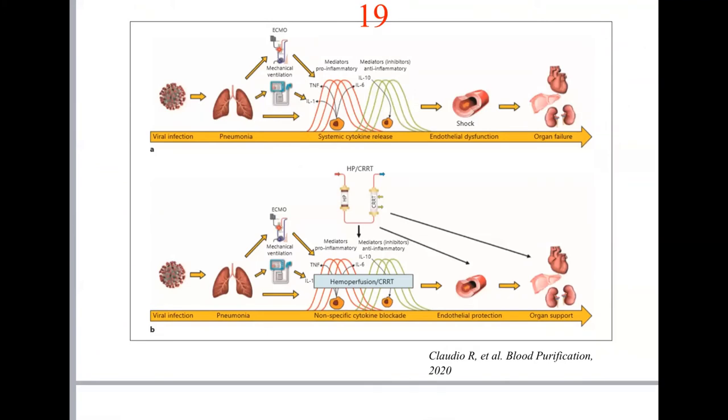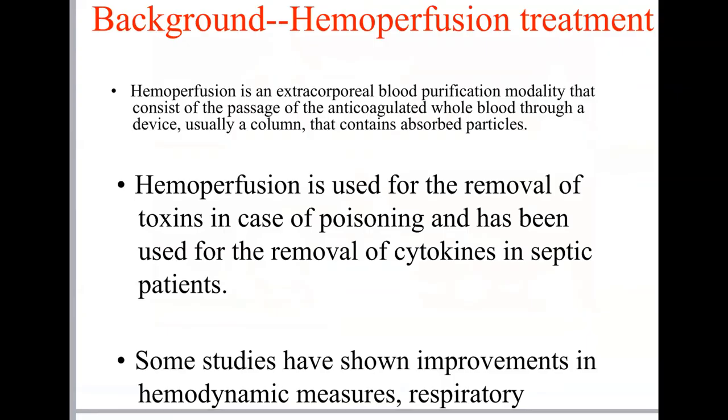Hemoperfusion is an extracorporeal blood purification modality that consists of the passage of anticoagulated whole blood through a device, usually a column, that contains absorbent particles. Hemoperfusion was used for the removal of toxins in the case of poisoning at the beginning, but now has been used for the removal of cytokines in septic patients. Especially septic patients, when using this device, can show improvement hemodynamically and respiratorily.